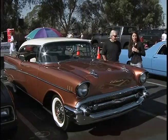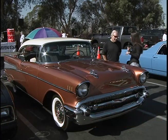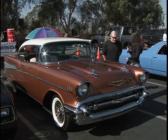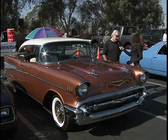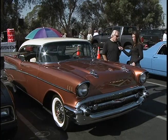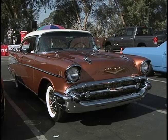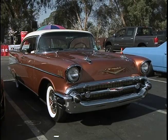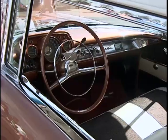I'm with John Lewis in his 1957 Chevy Bel Air, which I understand took you quite some time to find, this car of your dreams. Well, I looked for it for about 9 years. I finally found it up in Santa Rosa about 3 years ago, and just recently completed it this year. What shape did you find it in? The car was absolutely perfect as far as body goes. I naturally had to redo the paint, interior, and so on. But the car is unmolested. It's a one-owner car, and everything you see right here is exactly the way it was in '57. Same color, same interior. So I tried to bring it back just like it was in '57.